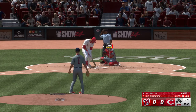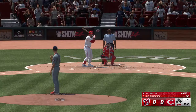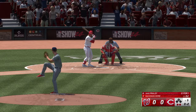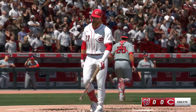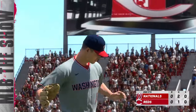And a swing and a miss. More and more guys are looking to slug regardless of the count. In this situation, we'll keep a close eye on his approach. Struck him out swinging. That's the third out, and we'll play extra innings in this one. Nobody left for Cincinnati.